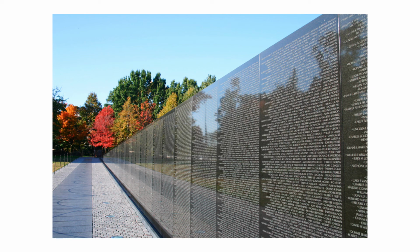The debate over the sculpture did lead to a compromise inclusion of traditional figurative sculpture of the Vietnam soldiers some distance from the walls. Do you feel that the figures are necessary to honor the war dead in a public memorial?